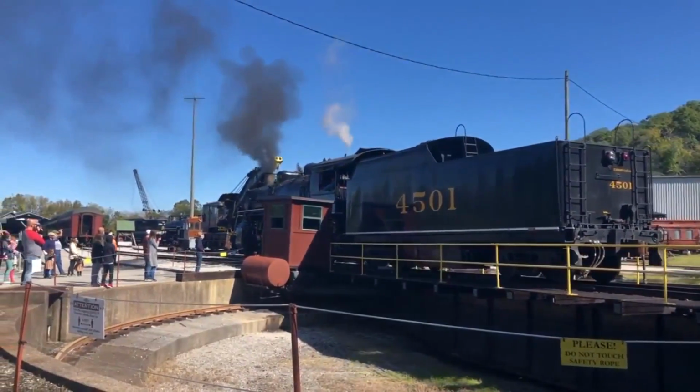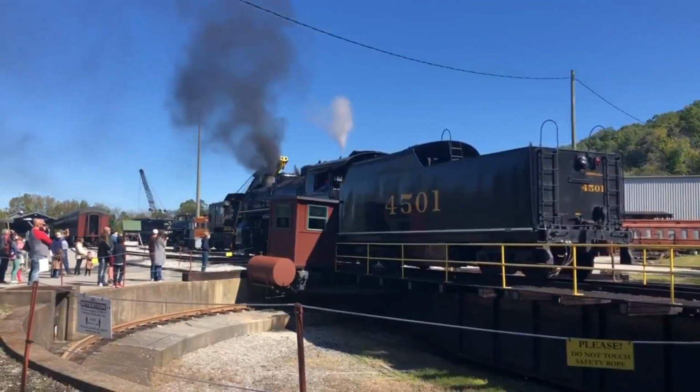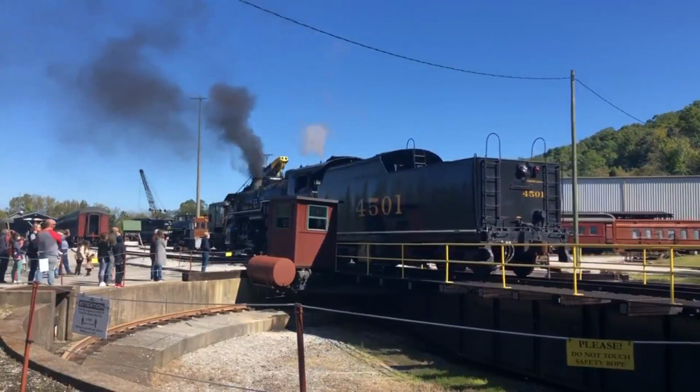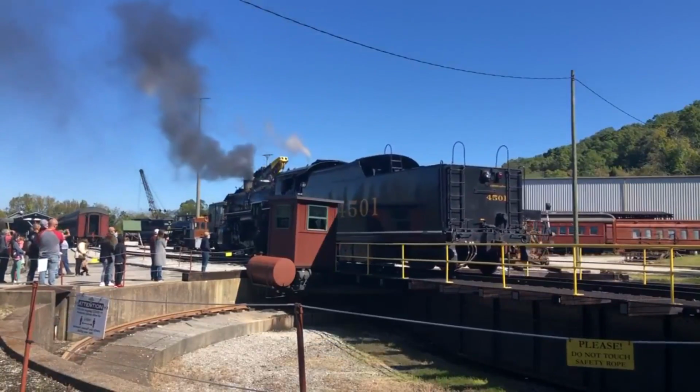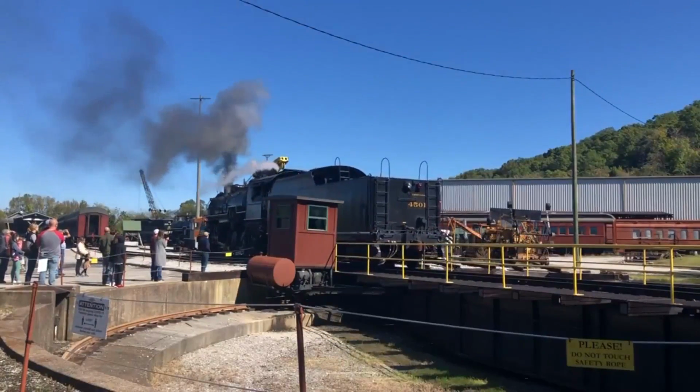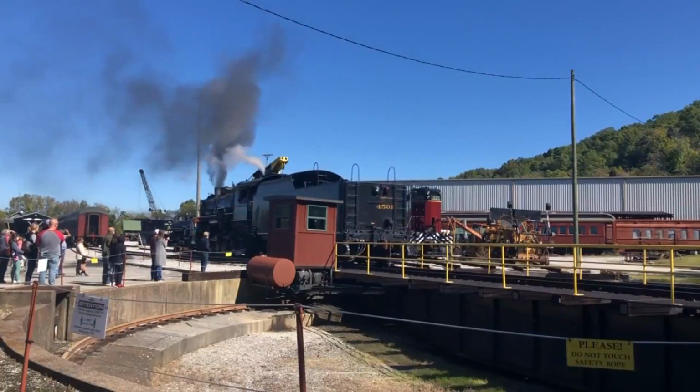Now, as you can see, we've lined the locomotive up with track 2, even though our train currently sits on track 1. That is so we can do a runaround. What that means is the locomotive is going to go past our train and through a switch. We'll then reverse through a switch to hook up to the opposite side of our train and pull us back the other direction. So what was the front is now the back and vice versa.